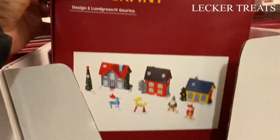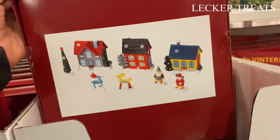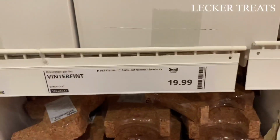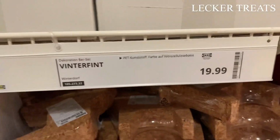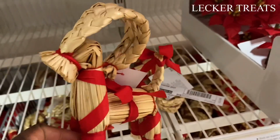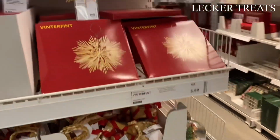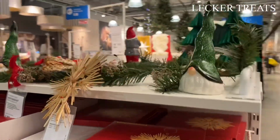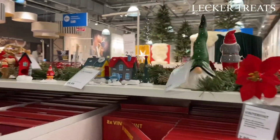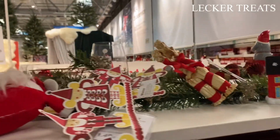If you want to get this, they have it also here. You can get all these pieces in it, and it's coming for almost 20 euros for this. We have this as well for kids to play with. So IKEA has a lot of new stuff this year, and it's going to make Christmas wonderful.